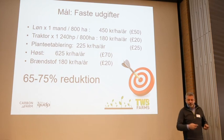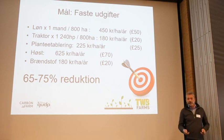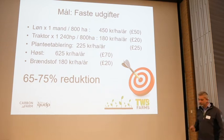And our fuel costs, £20 a hectare, obviously significantly less because we're doing less, but it's basically a 65 to 75% reduction over where we were. And that's the saving that is making me more profitable and being able to farm without being so reliant on subsidies.